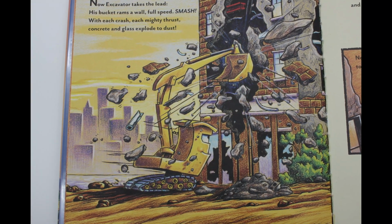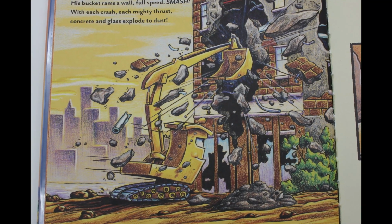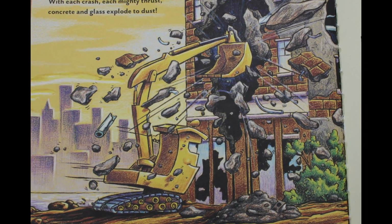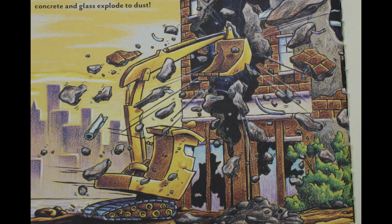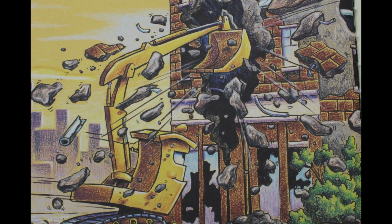Now Excavator takes the lead. His bucket rams a wall, full speed, smash! With each crash, each mighty thrust, concrete and glass explode to dust.